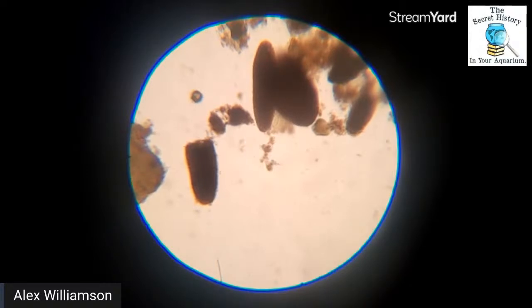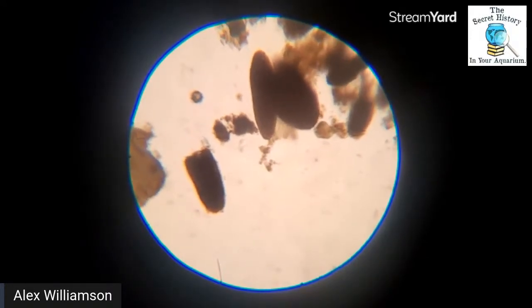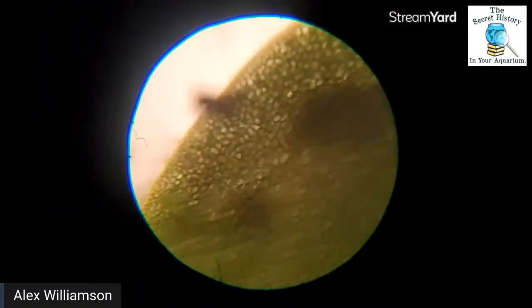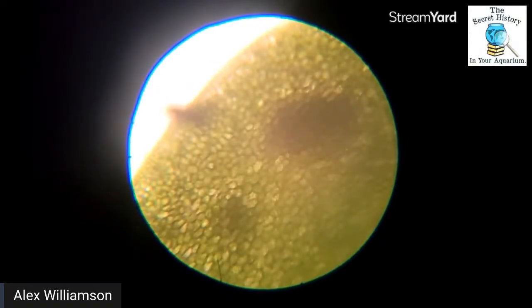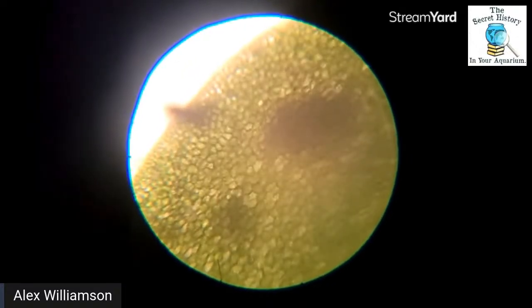Let's look at a piece of duckweed. Find the smallest piece of duckweed I can find. Boom. Those are the individual cells on a duckweed plant. So you can see the margin of the cell walls. And that's kind of cool.